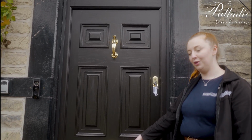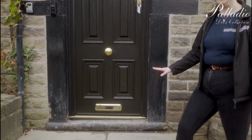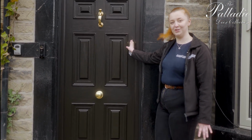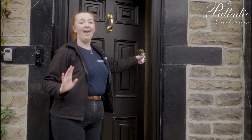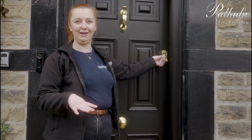I've got the decorative pull knob and I put the letterbox at the bottom. It's a bit of a controversial move, but I put the letterbox at the bottom. If you look further up, this is the finger puller scutcheon, again in gold just to match. And just to unlock it, just go like this and you push it. It is a slam lock mechanism. It does mean it's a little bit more secure when I nip out and about, as long as I remember my keys.